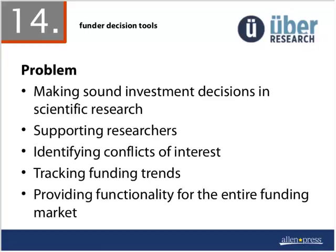Back to Uber Research, what problem for funders is it trying to solve? One problem that all funding organizations have in common is what research projects and researchers do we invest in? And equally important, how do we reliably make that decision? Equally important are identifying things like conflicts of interest and double funding and tracking funding trends. These are typically very time-consuming tasks for funders. For smaller funders, there's also a need to level the playing field in terms of the capacity to gather and analyze information for decision-making.